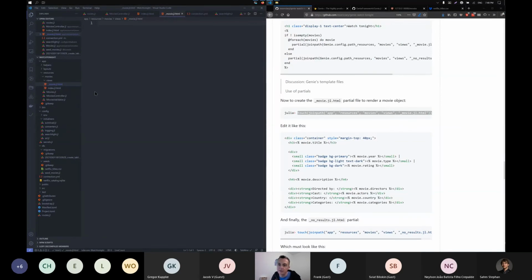Question, is there any embedded tool in Genie to periodically update some components on the page? Or is it better to use JS? This is part of a different project, which is called Stipple. And Stipple is a library built on top of Genie, which is dedicated to creating reactive UIs for Julia web applications. So that's very reactive.